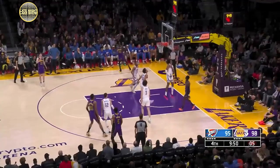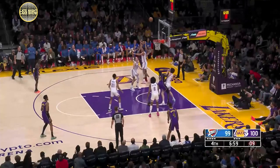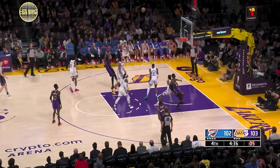Wow. From the hip. They don't pick up Dennis. Corner of the key. Here's what the Lakers need. The hands of Davis. Mid-range magic. Smooth for AD. Right back to Reeves. Reeves guarded by Williams. There's Davis. Davis, 14-footer. Nothing but net. Timeout, Thunder.